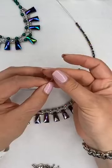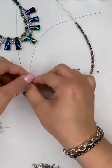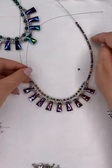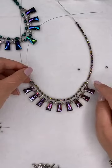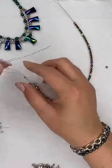Just like that. And now I'm going to start stringing that same pattern I have on this side to match my other side going on the back of my neck.